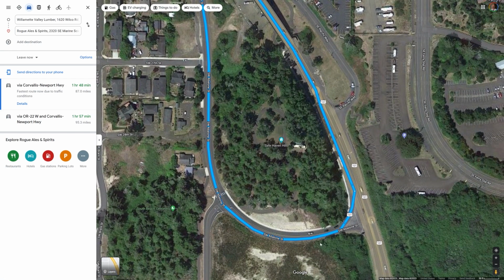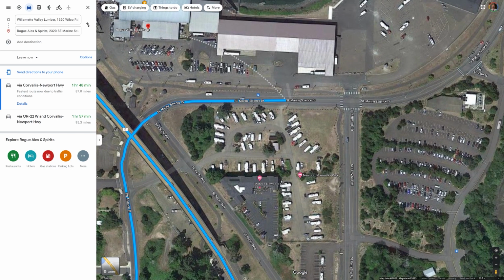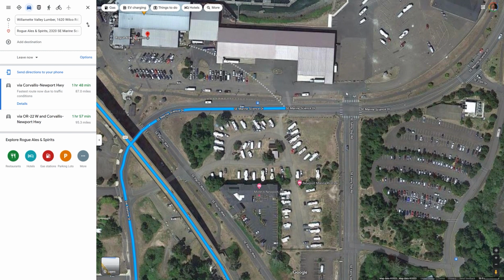Getting off 101 going into the brewery, very easy. Watch out for pedestrians, especially in the summertime. As you can see, there's an RV camp there. Go in that entrance there. Turn around. Going to dock right there.